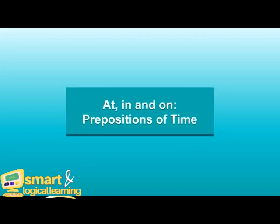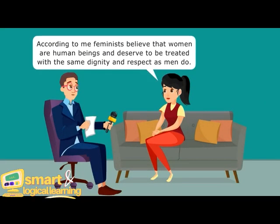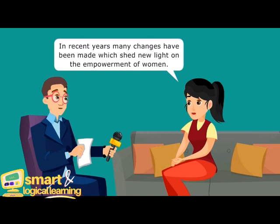At, in, and on. Prepositions of time. How would you define the term feminist? According to them, feminists believe that women are human beings and deserve to be treated with the same dignity and respect as men do. Back in the 1800s, women didn't have the same rights that they do today. Maybe, but they say women enjoyed equal rights with men in the Vedic period. In recent years, many changes have been made which shed new light on the empowerment of women.